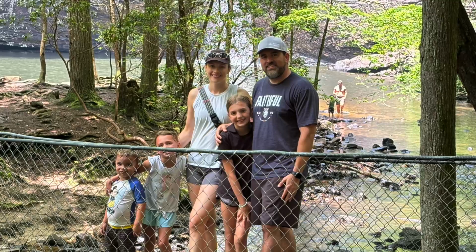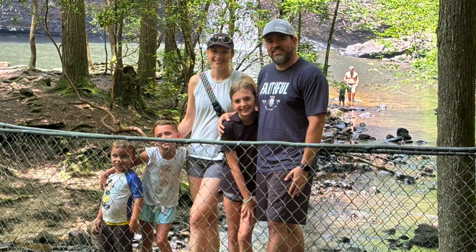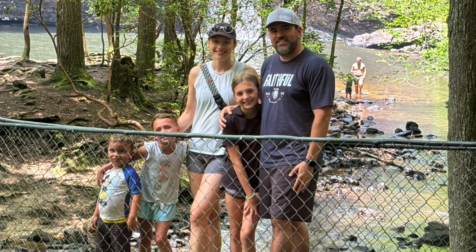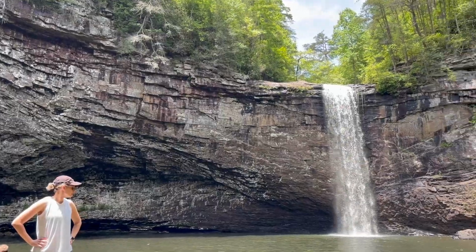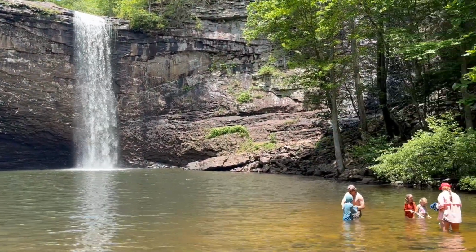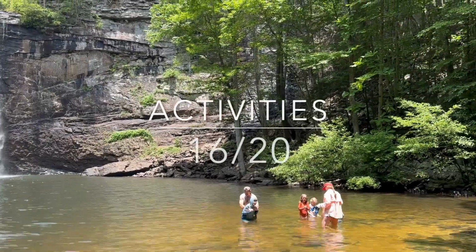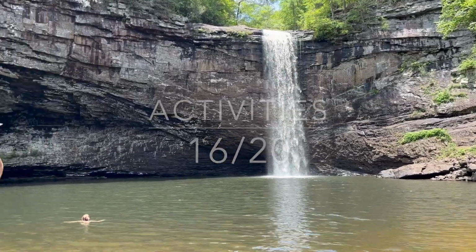So here's a great picture that we got there at one of the waterfalls, and I just got to tell you, there were so many wonderful waterfalls. This was the highlight of my trip to this part of Tennessee. The water was ice cold, it was beautiful and perfect. It doesn't get any better, so I'm going to give activities a 16 out of 20.